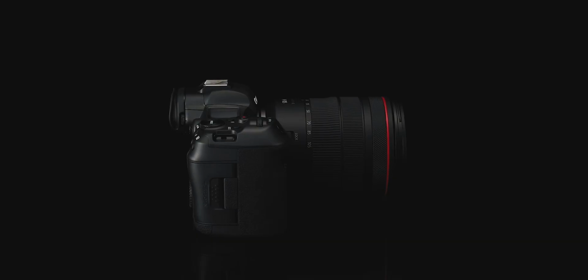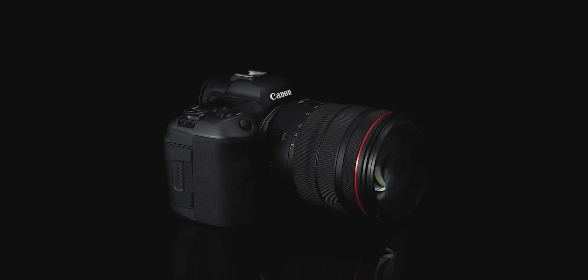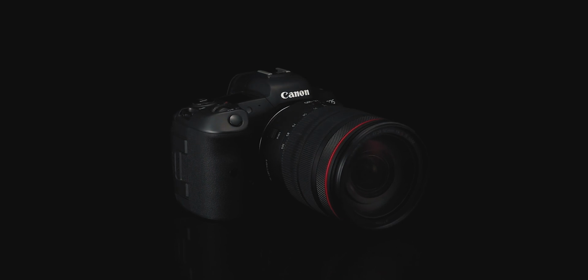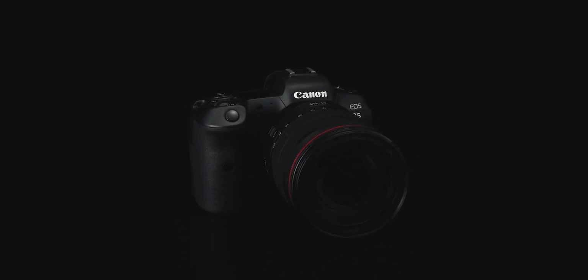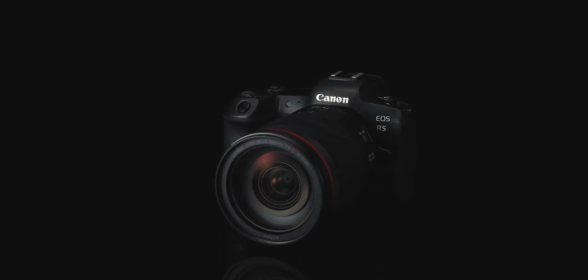And then of course, with the R5, they are still giving you the flip out screen. Along with it being a touch screen, you're getting Canon Log, HDR PQ, which is gonna let you control your luminance levels, and it's a little bit more in-depth for like professionals.